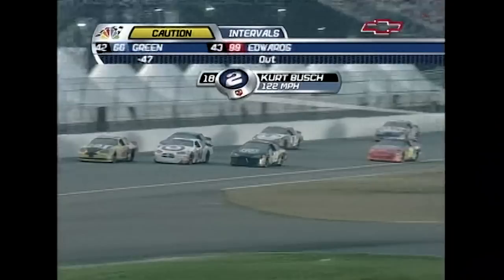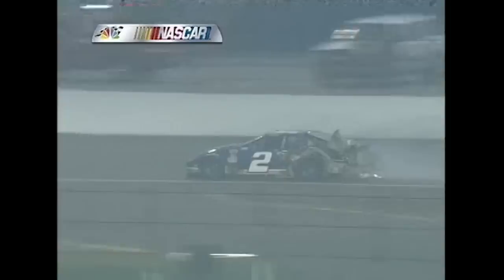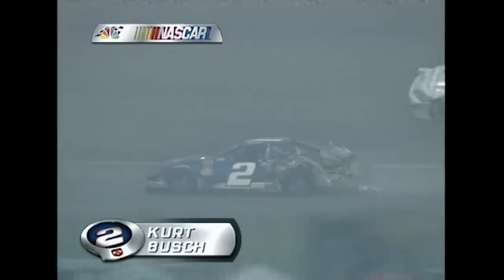When the caution comes out, a lot of damage to that 2 car. Look at the rear of that automobile. It's gone. He must have just ripped a tire. He was sixth last time by.